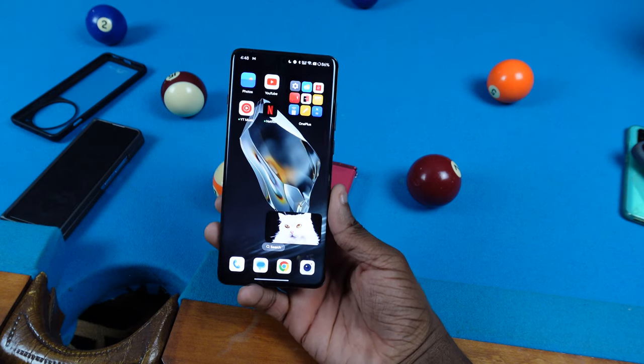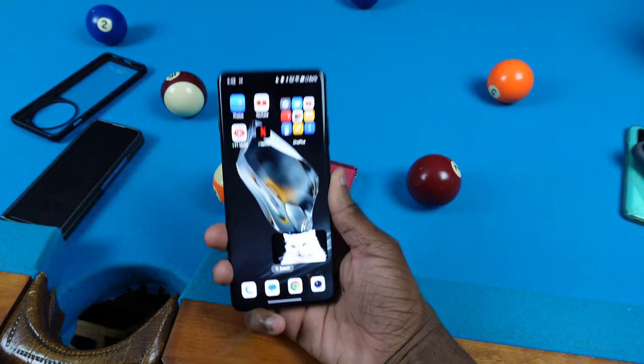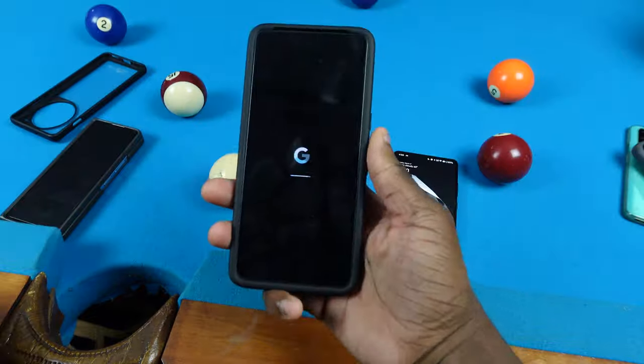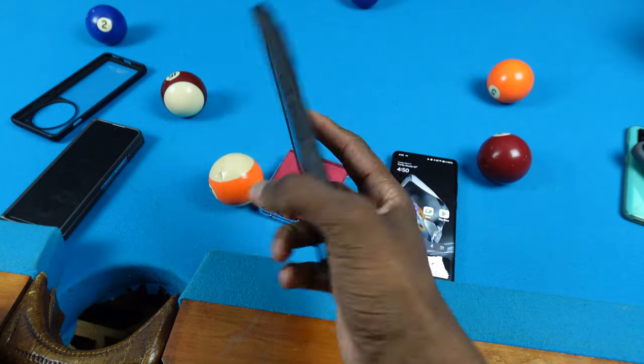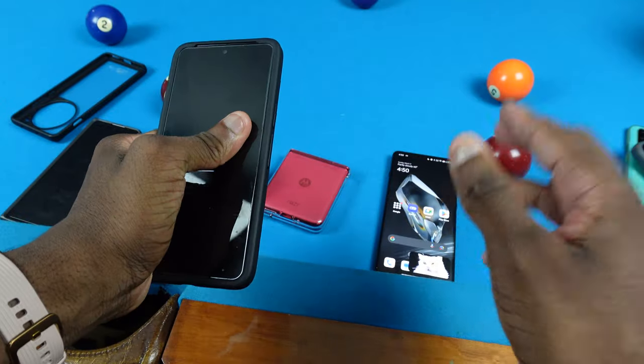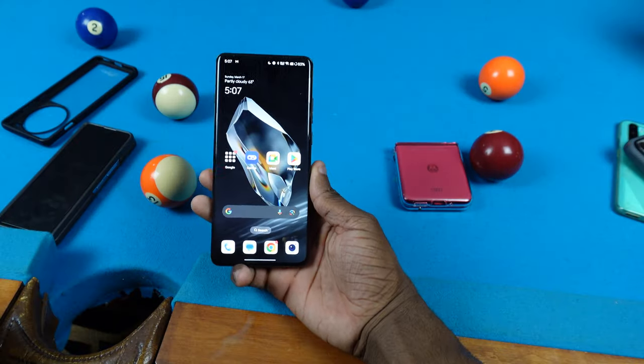And for you screen nerds over here, we got 4,500 nits of peak brightness. So, as far as I'm concerned, that's the brightest screen on the market. Because I'm pretty sure even phones like the Pixel 8 Pro over here, which is known for having a bright screen, got like 2,400 nits. So, just imagine that with the OnePlus 12. Running through that battery life. Let's go and talk about that.